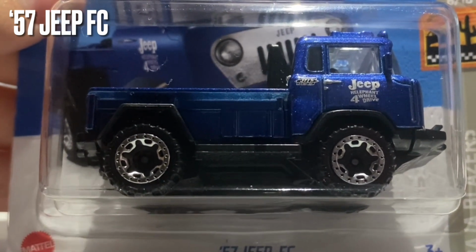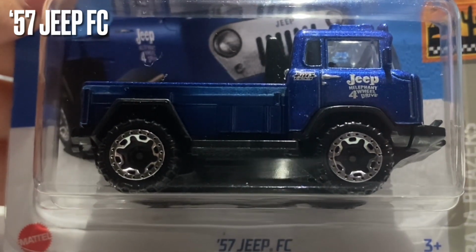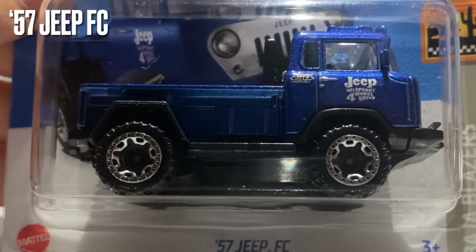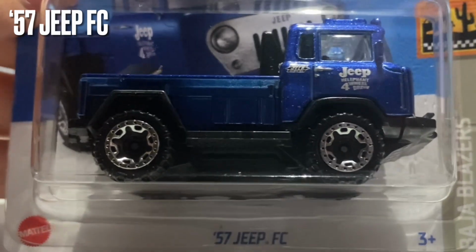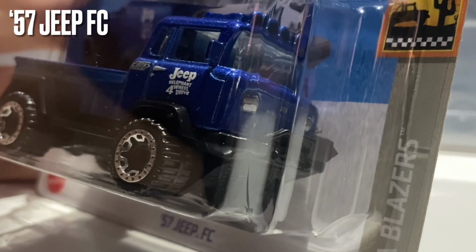Really quite suiting colour though for it. I do think this colour is quite nice on this. You do get side tampo work with this, and I will also mention that this car is running on the beadlock wheels painted in chrome. You also do get front tampo work on this car. Hopefully you can see that there.